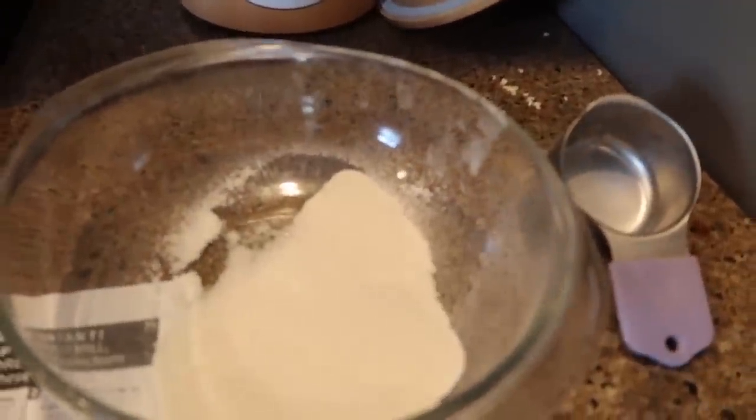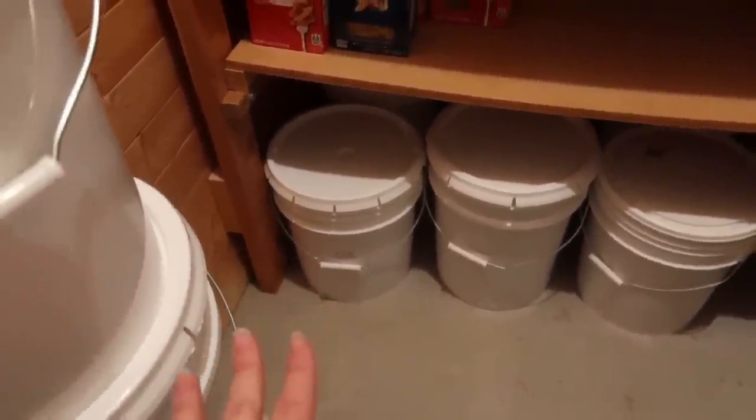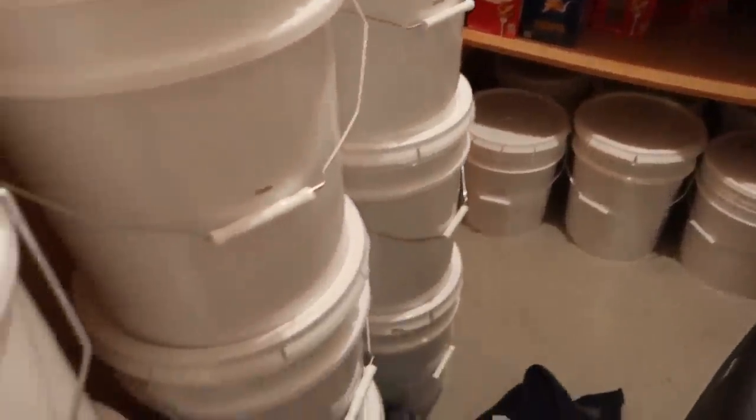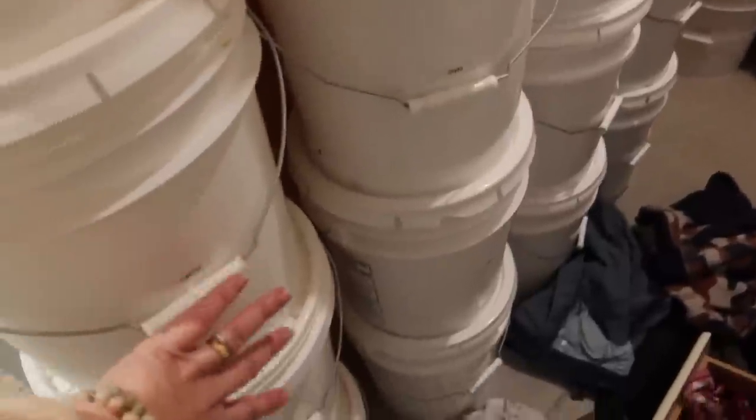We have a little white flour left and a little white sugar, some soft white wheat berries, which is more used for pastries, and then we have all these buckets here. We have a ton of oats here. So this pile is all empty buckets.